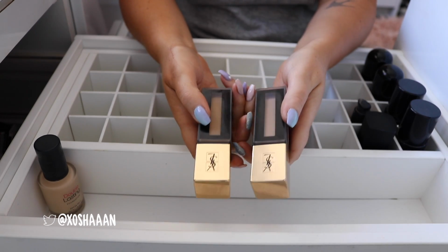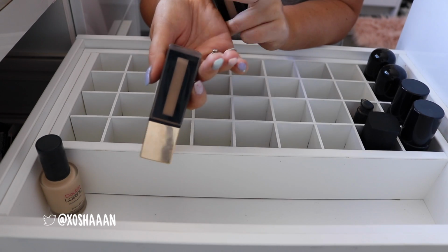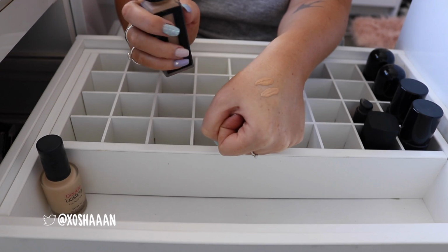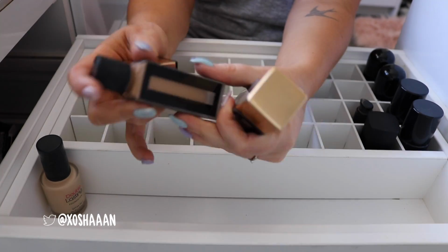These YSL Fusion Ink foundations, I love, love, love this stuff. I feel like I use BD40 more, and this is BD30. I'm just going to swatch them. See, BD40 is a little bit paler. I feel like I use BD40 a lot more, but oh no, I'm just going to keep both. I love it too much, because BD30 is actually a really good fake tan shade.